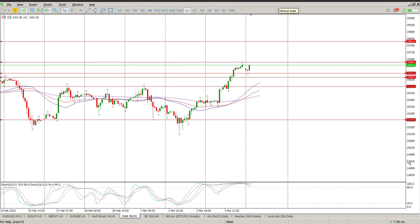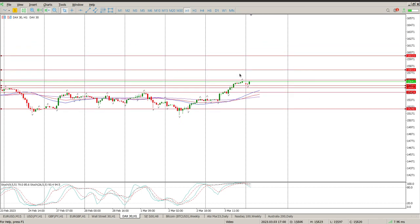Definitely looking for moves to the upside, but just cautiously waiting for the proper setup before we jump in on that. And if we do start breaking through structure, just pay very close attention to these two levels here. And once we're through those, then it's all-time high. But those are the first two areas of resistance that you are going to get.